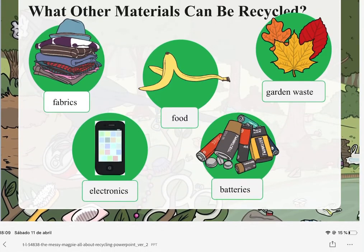So what other materials can be recycled? Fabrics, cloth, clothes can be recycled. Electronics are all phones or music equipment, any electronics used in the kitchen, televisions, etc. Batteries, there's special areas in supermarkets and in shopping centers where you put the batteries away and they will recycle those batteries. Food can be recycled as well, and they can use it to help with farming or land filling. Garden waste can also be used even to make fuel.